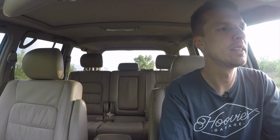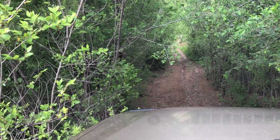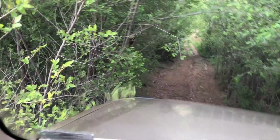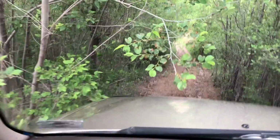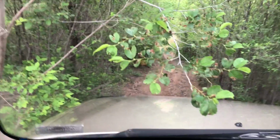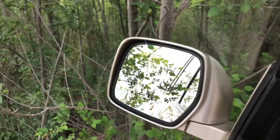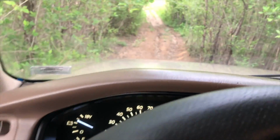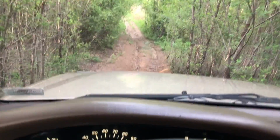This one looks a little better. Maybe I can make it down this one. God, does it look skinnier down there at the bottom? Jeez. Okay. Oh, I can hear the paint getting scratched. All right. Oh, mirror. Let's fold you. All right. Come on. You can get yourself out of this. Come on, baby. You got that big bumper.